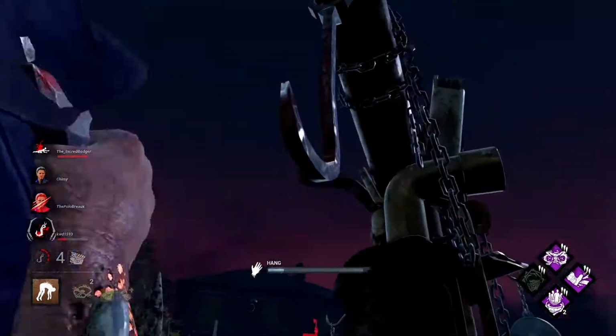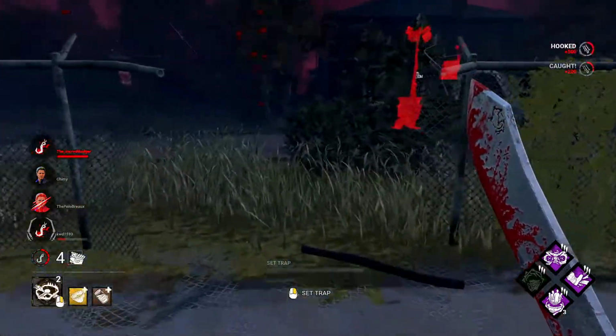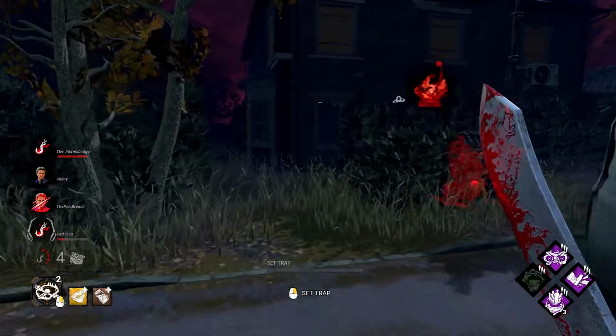If no survivors are using flashlights in the lobby, however, there's kind of no point to bringing in the perk, but it can be situationally useful.